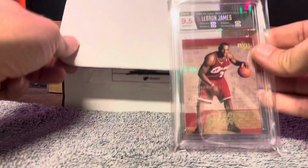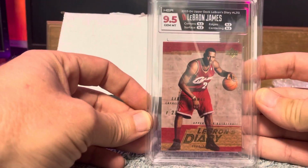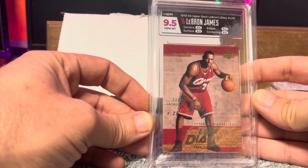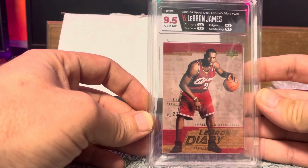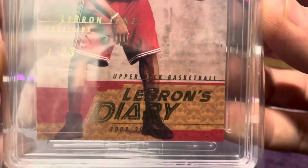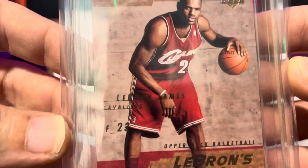And last but not least, 9.5, 9.5, 9.5, 9.5. Jeez. You're telling me that wouldn't be a 10 at any of them other grading companies, guys? Goodness gracious.